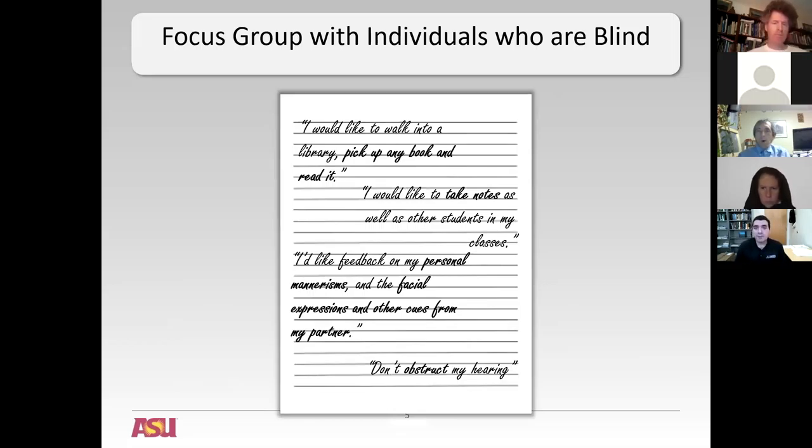We did not lead with technology. We went in and asked, what are the biggest challenges you're facing? And here are some quotes from that focus group. Someone said, I'd like to walk into a library, pick up any book and read it. This was before all the devices that are available now that have solved this problem.